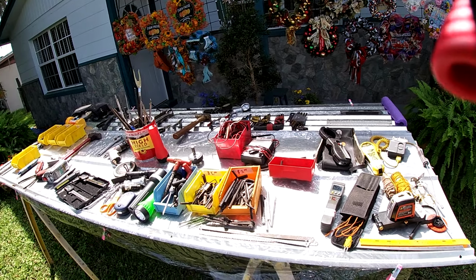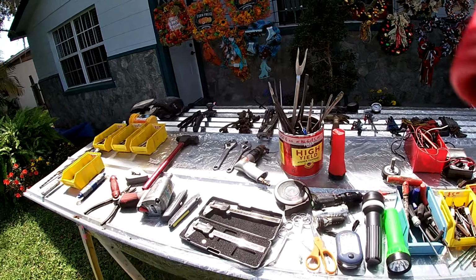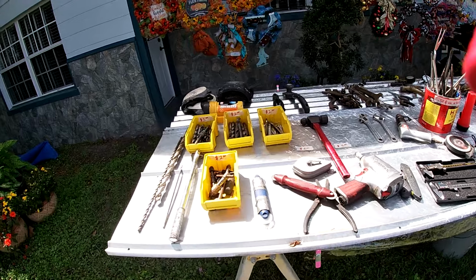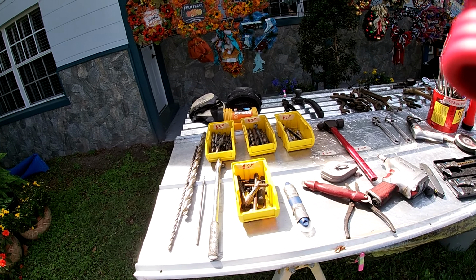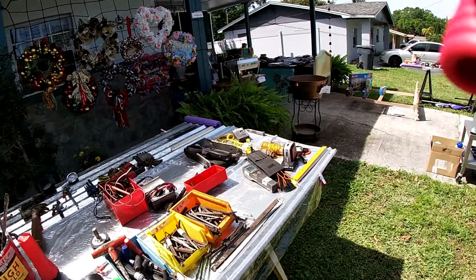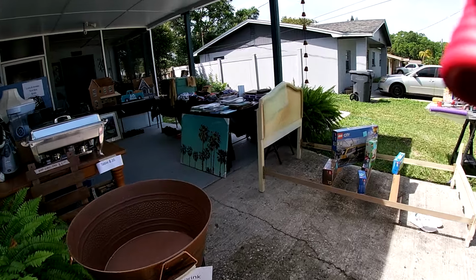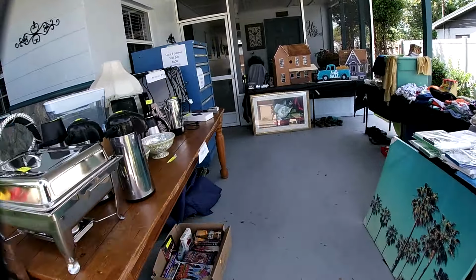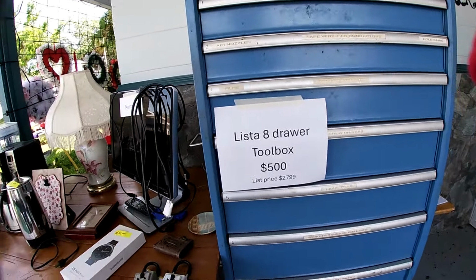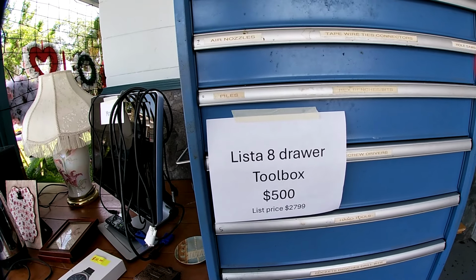Yeah, I emptied out one of my big toolboxes and got it out of the shed, so I'm gonna sell it. Along with all these tools I don't hardly ever use anymore. So, need that to keep all your tools in to build ships with, don't you?